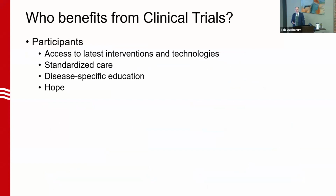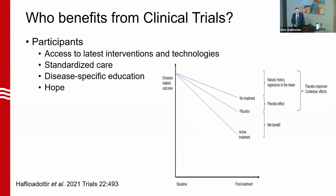Well, certainly the participants benefit in many ways. They get access to the latest interventions. They have a standardized care that's better than care that changes, especially in hospital patients on Monday morning when the service attendings change. They get disease-specific education, and there's hope. Which is huge in some diseases.